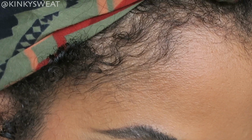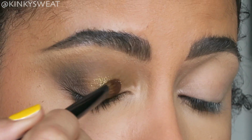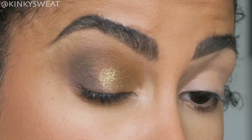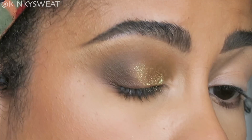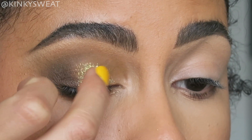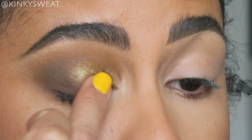These have a lot of chunk to them, in true Natasha Denona special shadow texture fashion. I'll wiggle the brush in the pan, and I might have to wet it, or on the other eye when I do it off camera, apply concealer first to the lid. Or let's use the finger. A lot more successful when applying this shadow with the finger, as I feel the heat from the skin just better makes the particles adhere and just melt.